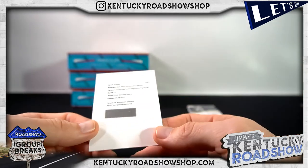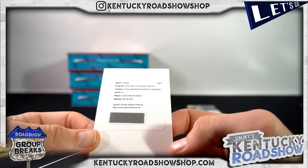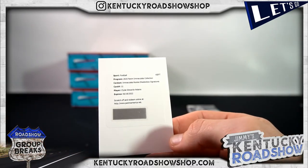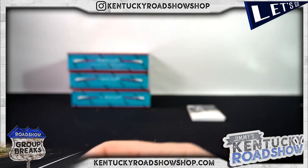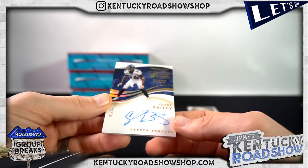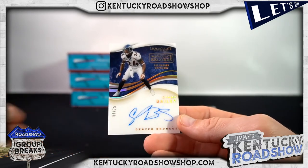We got here. Clyde Edwards-Helaire. Rookie Shadowbox signatures for the Chiefs. Davey. Champ Bailey acetate. 1 out of 25. Nice. For Tom.